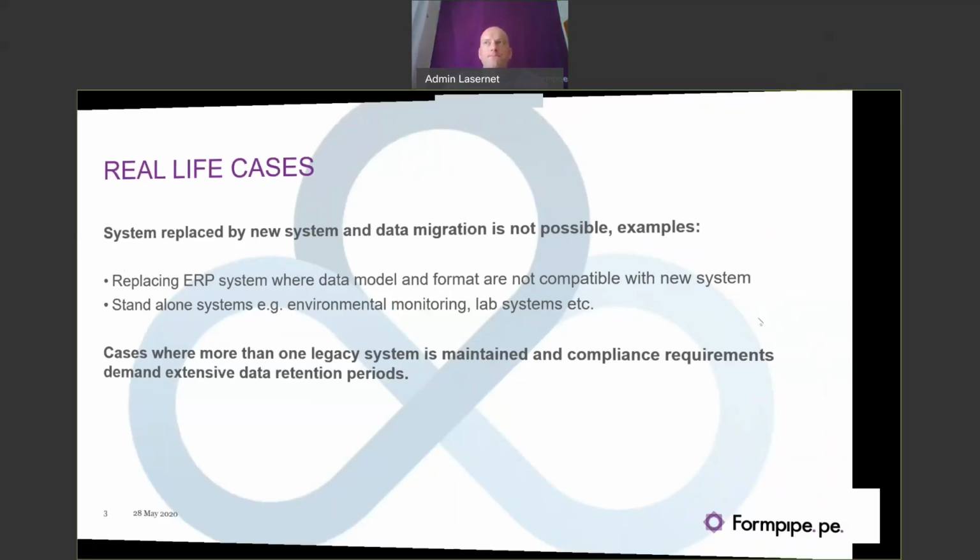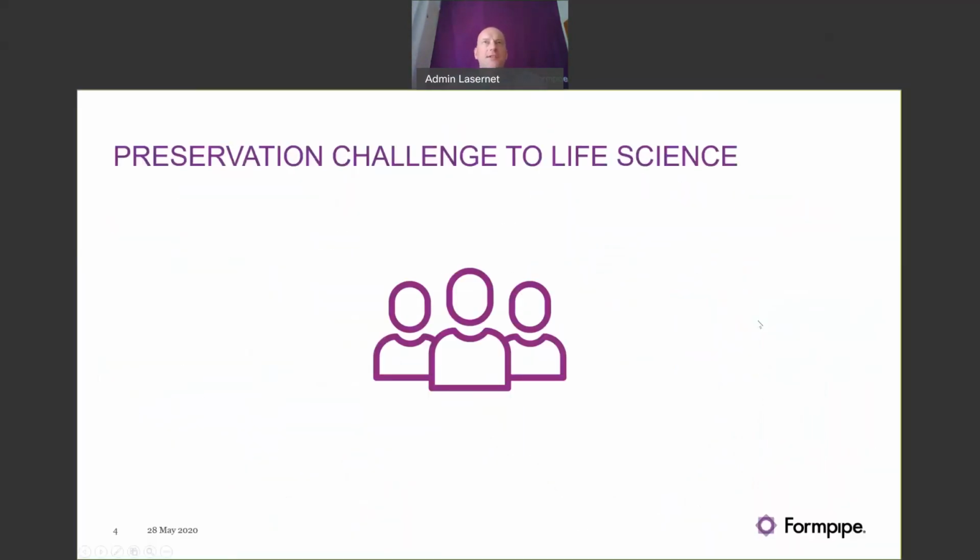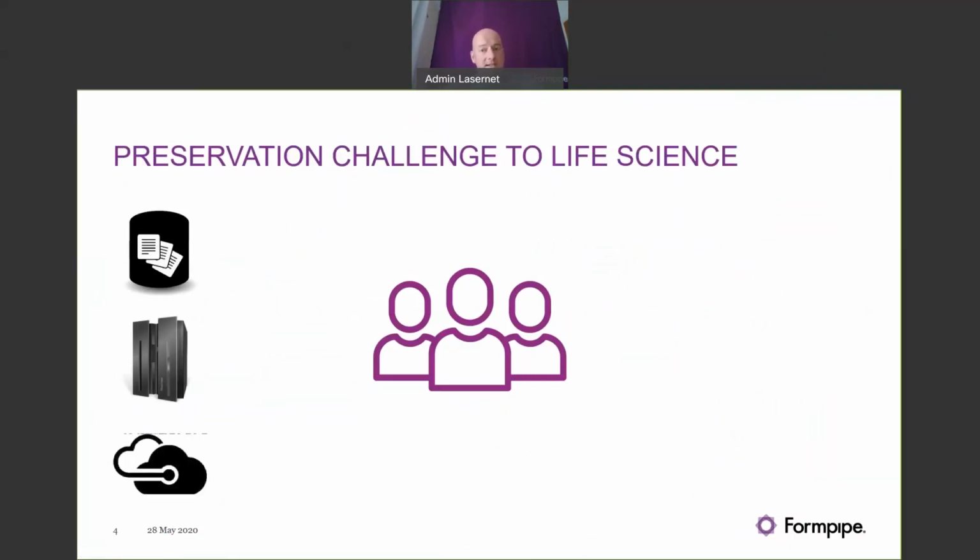So to move ahead, the first thing is acknowledging the challenge that we are facing. Here we're representing on this slide the life science organization as being the three-person icon there. That's an organization, and we do still need to be able to access these systems because we need to be able to get to the documents, the objects and the data. And we cannot lose that access.